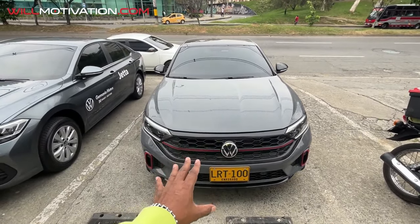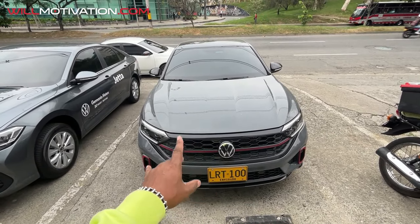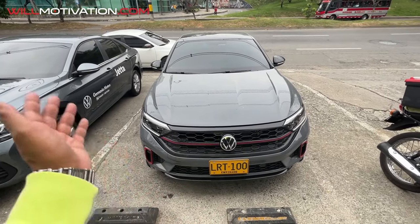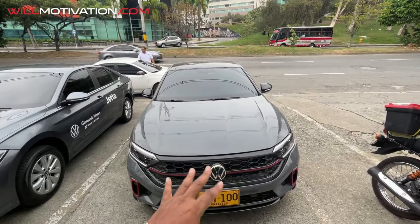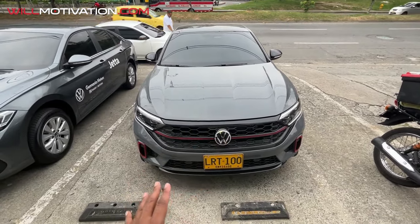Now I love this car. I just got it not too long ago. This I bought in Medellin, Colombia, so the spec is more similar to a 2023 because there were no changes going into 2024. And the US model, I'm not sure, it might be slightly different, but I did a few things to it, like I tinted the windows all the way around. But let me talk about some of the features.